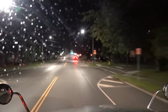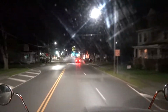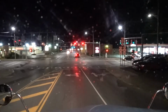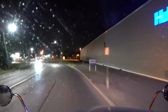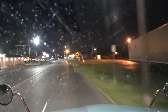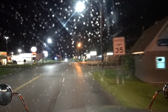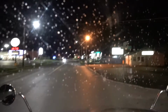Here we are back in Fulton. We're getting some sprinkles of rain here. It is 8:45 at night, 66 degrees. Hey, we'll get our paperwork. I'm not sure if shipping's open tonight. They look like they're closed. There's no cars on this side of the parking lot.